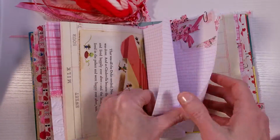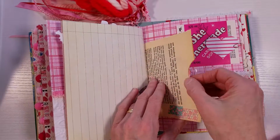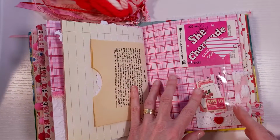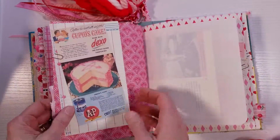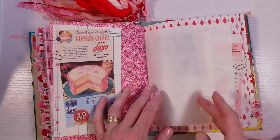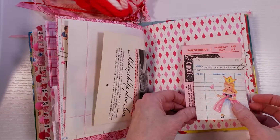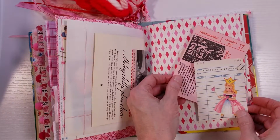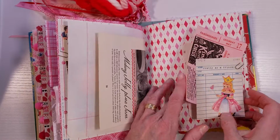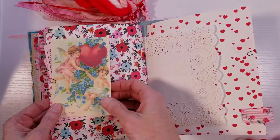These were so much fun to make. I love all the sweet little images, and of course I love pink, so that makes it really fun. I love this vintage ad. The colors in it are so great. That is something I just printed from Pinterest. And all the books have a little pink circus ticket. Somehow I ended up with 3 pink circus tickets in my stash, so I added those to the journals.